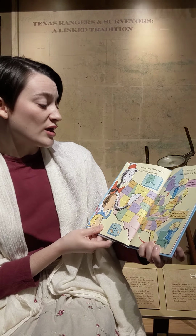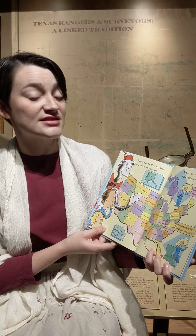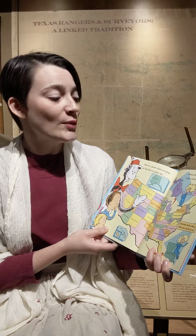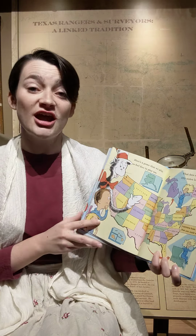Here is a game that we play, so feel free to play too. What does each of the 50 states look like to you? Michigan looks like a scarf and a mitten. Louisiana looks like a chair you could sit in.